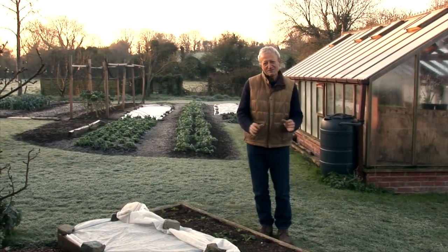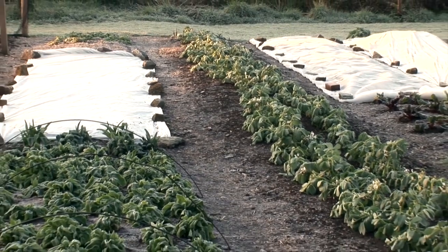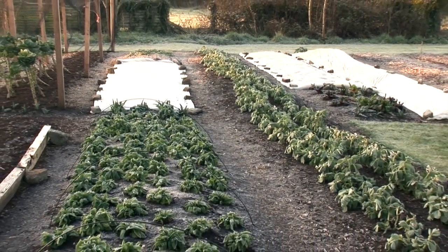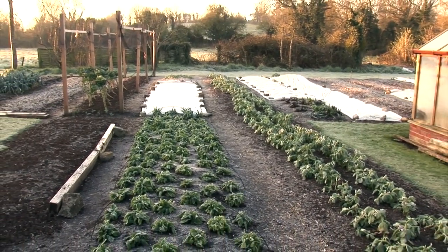And the wonderful result of no-dig is, as you can see, very few weeds. I spend really little time weeding here. That means I can concentrate on growing. Because soil is not being disturbed, the weeds don't grow in the same way.